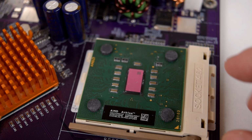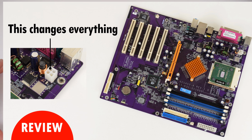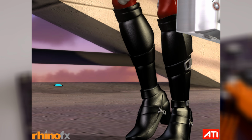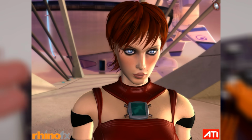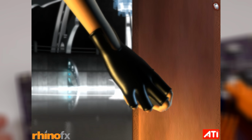Here we have the heart of this build, the Athlon XP 3200 Plus, the top Athlon XP, running at a clock speed of 2.2 GHz. We're using an ECS motherboard with an nForce2 400 Ultra chipset, and we did review this motherboard not too long ago. Now for the RAM, we're using two 512 meg sticks from Corsair for a total of 1 GB in dual channel configuration. Unfortunately, the motherboard doesn't support overvolting the memory, which is required to be able to use the fastest timings, so there's a little bit of performance left on the table.